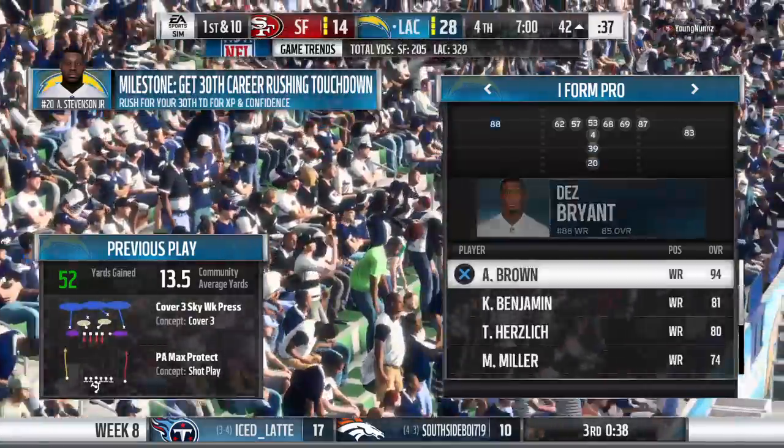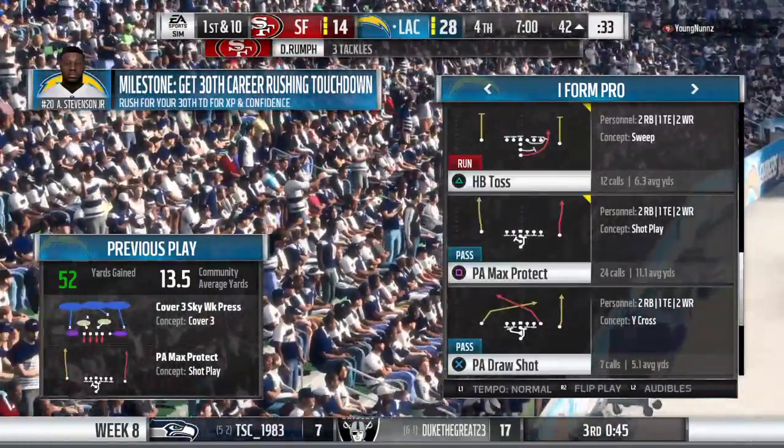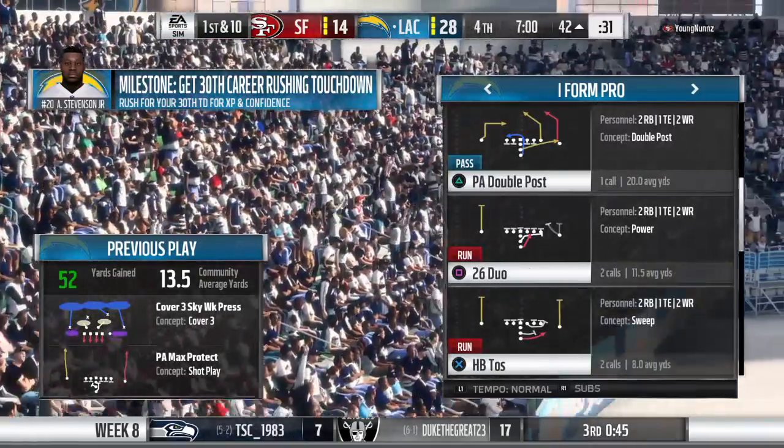Back now at the StubHub Center in Carson. It's Charger football, and they've got the lead as well as we begin the 4th quarter.